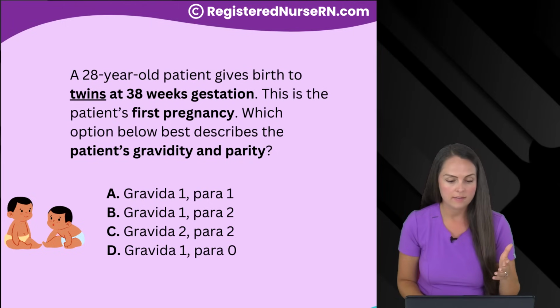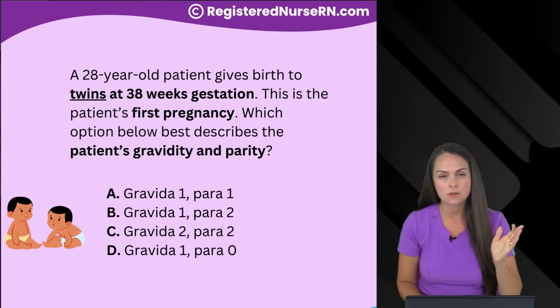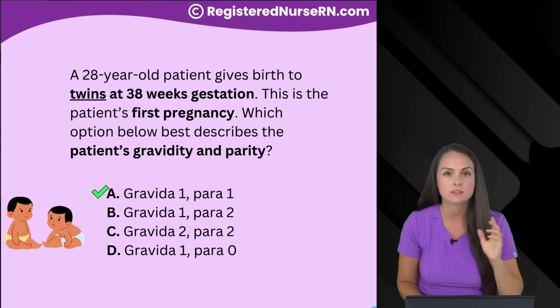So we're told that this pregnancy ended at 38 weeks gestation. So again, just like with gravidity, multiples, hence twins, onward, they count as 1. So don't let yourself think it's 2, but it's 1. So we have a gravida 1, a para 1, so our answer would be A.